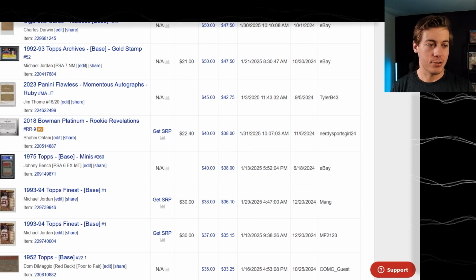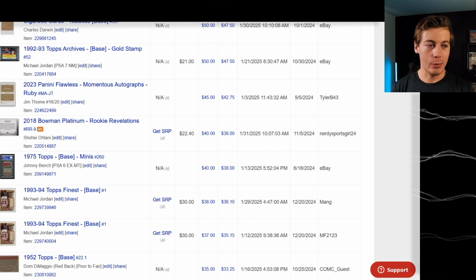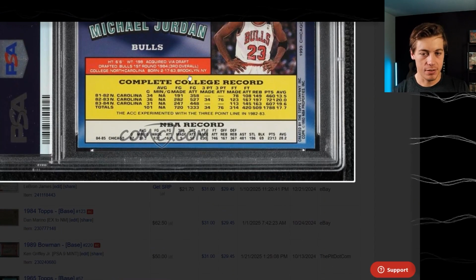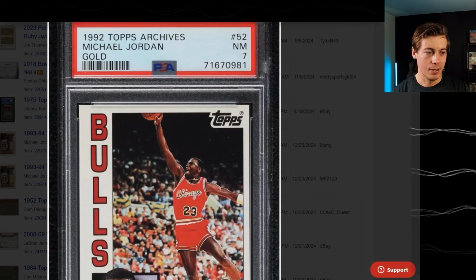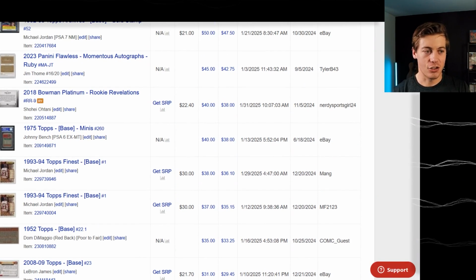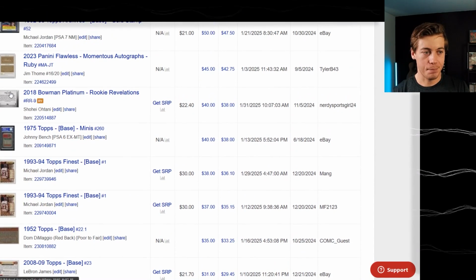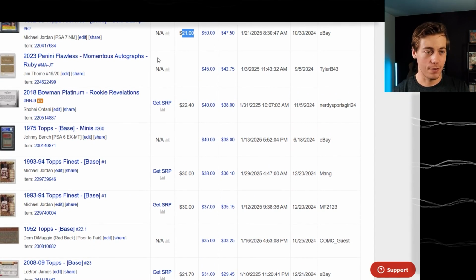All right, Archives Gold Stamp of Michael Jordan. I paid $21 for this card, and you can see the gold stamp right over here. Not all the cards have that, and it's a 7. So a lot of people would pass on a 7. In my opinion, Jordan stuff moves so nice. Even stuff in a 7 will sell. I paid $21, and I sold it for close to $50.